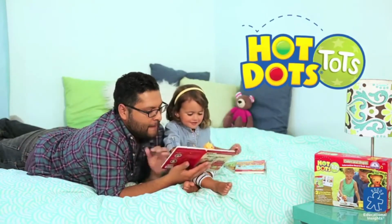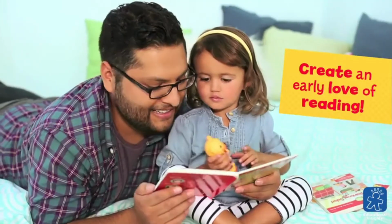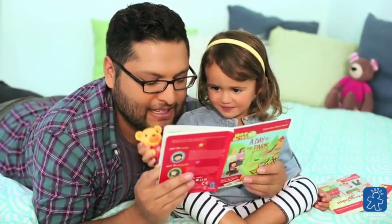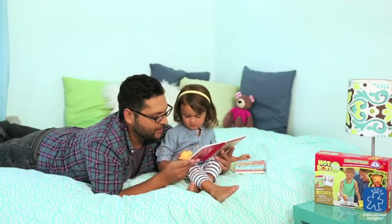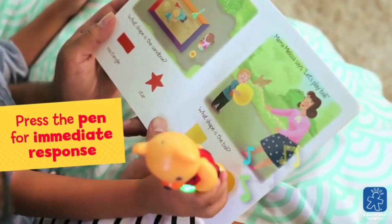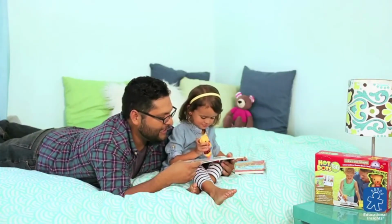My littlest loves the Hot Dots Tots interactive board books that help lay the foundation for an early love of reading. It's the perfect activity for parents and toddlers to play together. We read the stories to her and then do the activities on each page together, pressing Elliot, the talking teaching bear pen, to any answer dot for an immediate audio and visual response she loves.